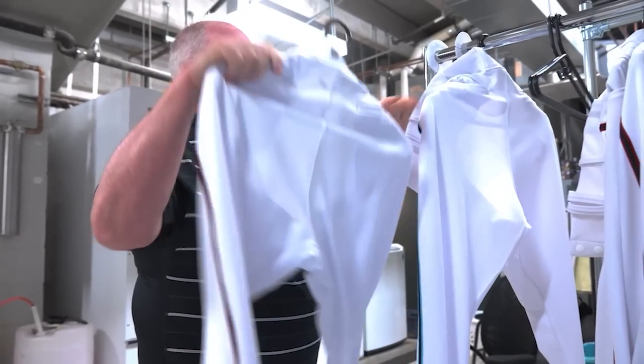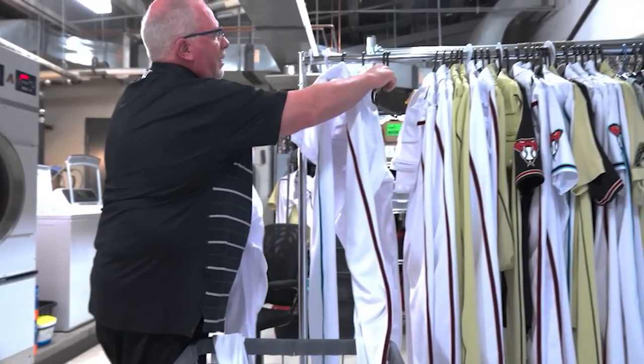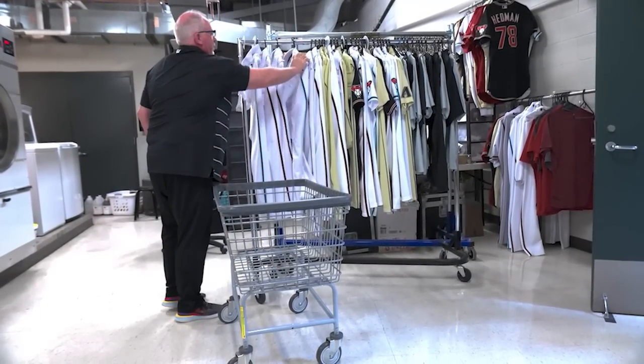I think teamwork is huge, and I've been very lucky. For the most part, all my top 5 guys have been here for, you know, 25, 26 years. It makes my job so much easier knowing these guys, they know what to do. I don't have to look over their shoulders. It's huge, huge to have that kind of continuity.